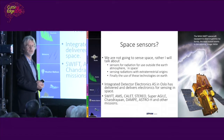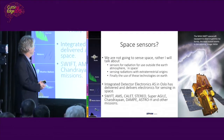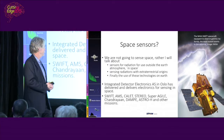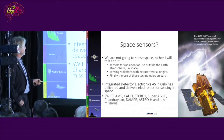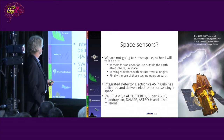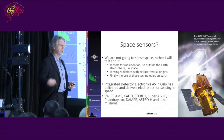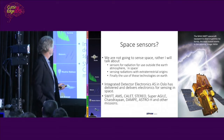The company has been around now for more than 20 years, and we have delivered electronics for sensing in space to many projects, and I list a few of them here. These are names that probably don't say you anything. So SWIFT, that's actually this one. AMS is on the space station. CALET is on the space station. STIRO is two satellites orbiting the sun. Super Agile is a satellite orbiting the Earth.